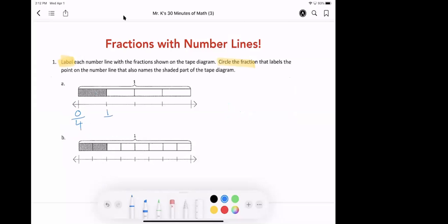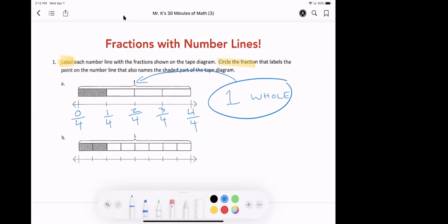Then you can do 1/4, 2/4, 3/4, and then 4/4. 4/4 is the same as 1 whole. And that should make sense because right there, there's your 1 for 1 whole. Cool. And then which one should I circle to show the shaded part? Right here, 1/4. So this is just another way of showing fractions.